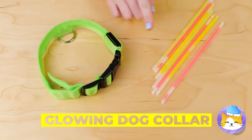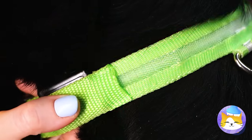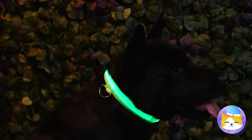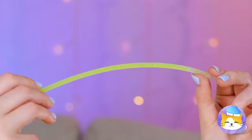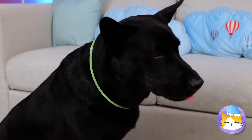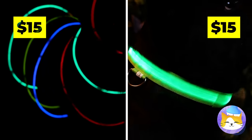A collar that lights up. Now that is a real fashion statement. This'll really step up your dog's laser tag game. And of course, making him easy to spot in the dark. Then again, we can always make this out of glow sticks. Just keep adding them on. And make sure that they fit, and hopefully last a while. And just like that, your pooch is ready for a rave.